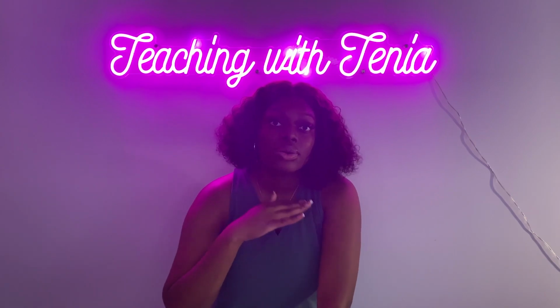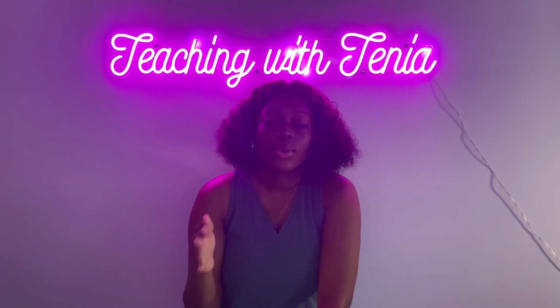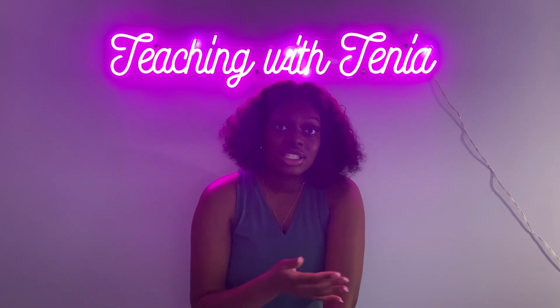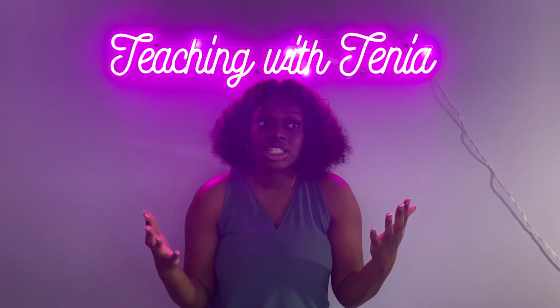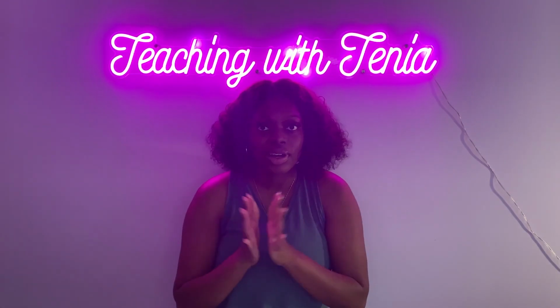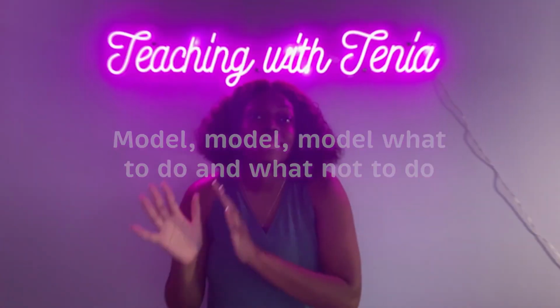I like to be on a routine and have my routines and procedures down into place so that when a student leaves or is coming into a classroom, they already know what to expect. And most of the time when you set the high expectation, like if a new student comes in, they fall right into place. And then model the good behaviors, model the bad behaviors.